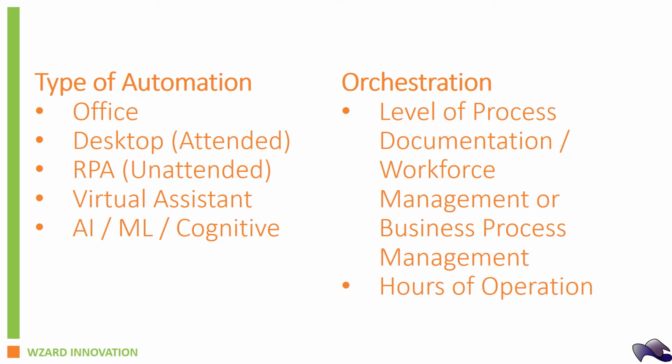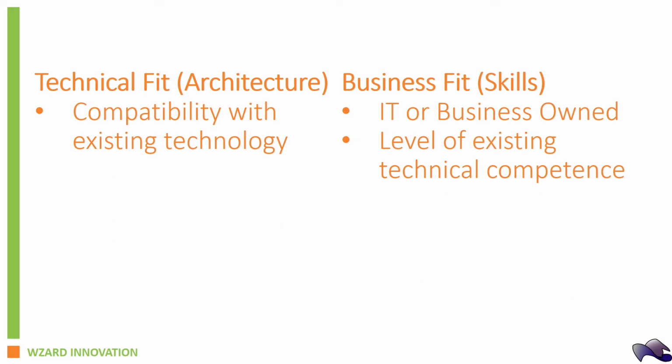Orchestration is also important depending on your hours of operation. If you're operating 24/7, you have a different set of needs, perhaps to an organization that runs shift patterns or just a 9 to 5. Technical fit, sometimes called a proof of technology, is also really important. Making sure that the tools that you're selecting are compatible with the technology that you're going to be using. It sort of goes without saying, but it's an easy thing to check very early on.